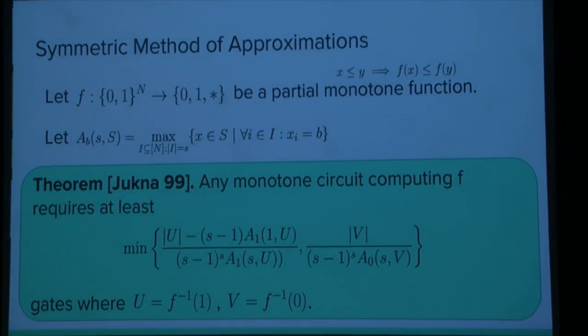There's a very nice general theorem due to Yuchna, which says any monotone circuit computing F has size at least this term right here, where the lower bound is roughly the number of inputs, the ones and the zeros, compared to how scattered the inputs are. Here we look at how many of the ones can be covered by a width S conjunct, and here how many of the zeros can be covered by a width S disjunct, and by covered I mean output 0 on it. So we would really like this to be small.